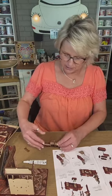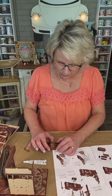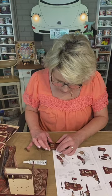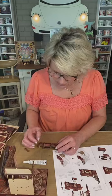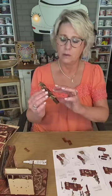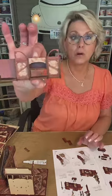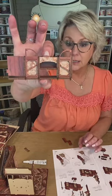No, don't break anything now. Let me just see if I can't push that in a little bit. Wonder why that leaves a gap. It's okay though. So here's part of the wall. We're just constructing.